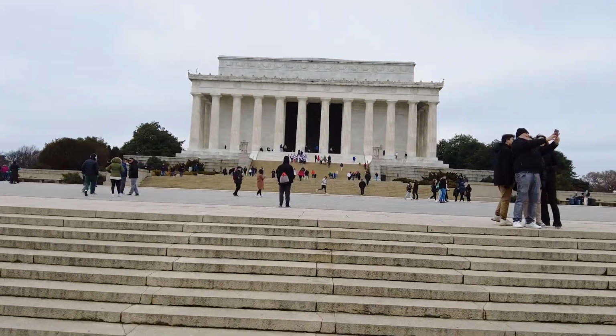You can see behind us we have walked a long way, look at that. We've made it to the Lincoln Memorial, which is going to be just behind here. Turn, camera turn, there we go, look at that.